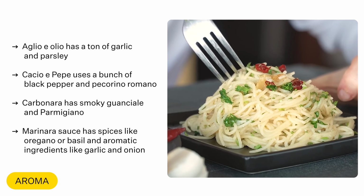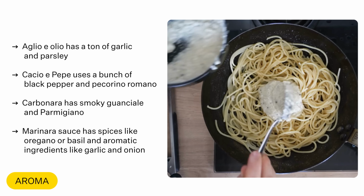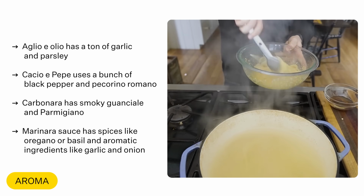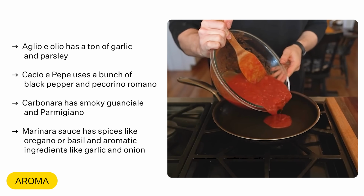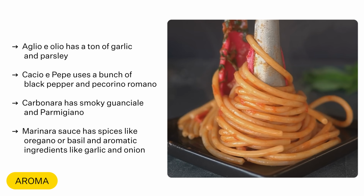And I'm questioning if you would notice this in a side-by-side pasta dish because you got to keep in mind, we add very strong smelling aromatic ingredients to most of our pasta dishes. For example, aglio e olio has a ton of garlic and parsley. Cacio e pepe uses a bunch of black pepper and pecorino romano. Carbonara has guanciale and parmigiano. And marinara sauce has spices like oregano, basil, and aromatic ingredients like garlic and onion.